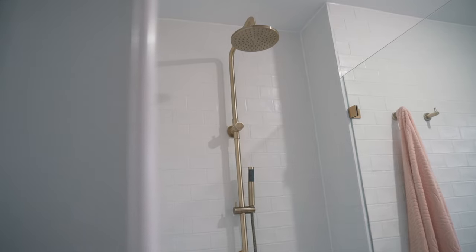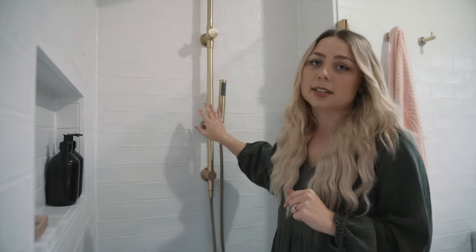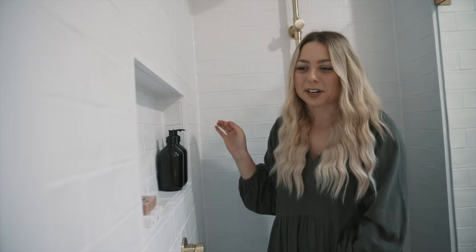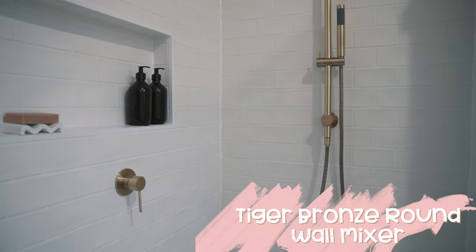As we look into the shower, I'm so obsessed. This is so much nicer than the old shower, if you remember from the start of the video, when we had the horrible foot bath. It's got the double tap system, so handheld, which is really good. And this is all in the Tiger Bronze, again, from that Mir collection. Something I love is this niche that they've created with the tiles, and then you can just accessorize and put everything in. It just looks really pretty. Obviously the mixer as well from Tile & Bath Co, that mid range again.